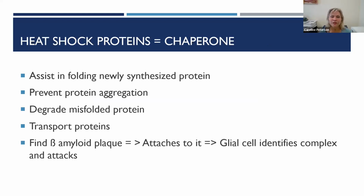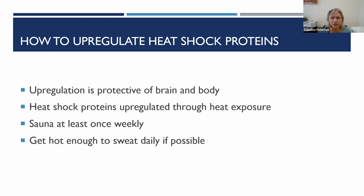So again, these heat shock proteins, that's where we started. They're the chaperones. They're the ones that help us clean up things, help to identify the beta amyloid plaques so that the glial cells can attack it, try to clean it up. They're super awesome and important. And so we need to upregulate them.